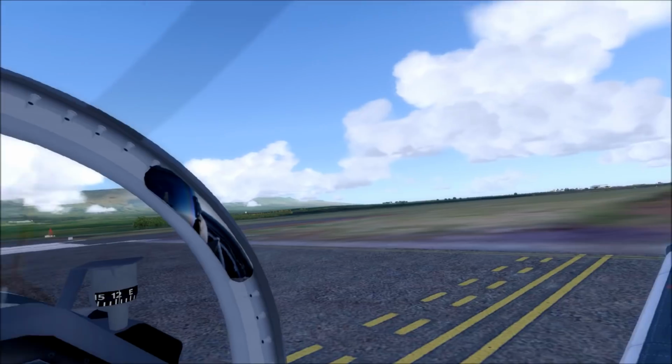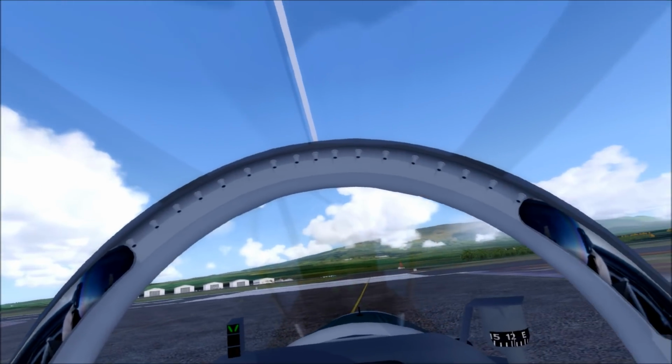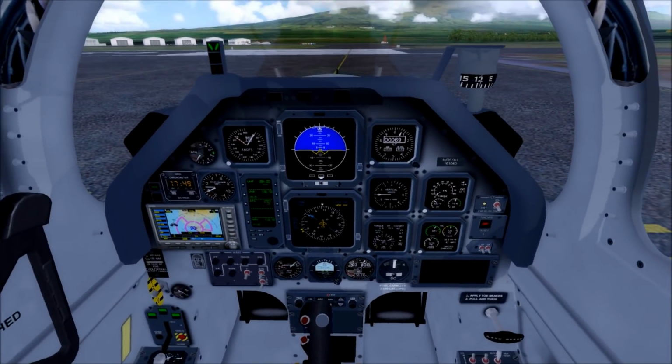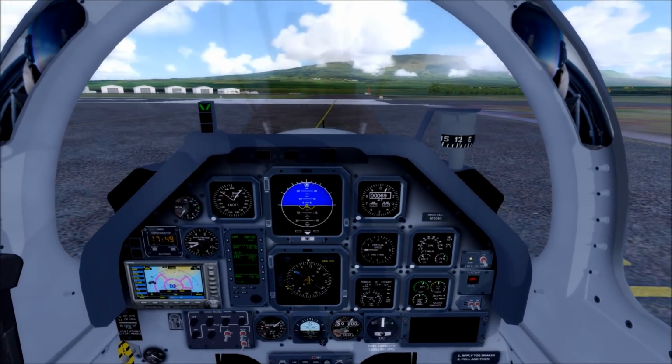Okay. So we're checking for traffic as usual. Hawaiian 536 cleared to land. Runway 2. Oh boy. Okay, so something's coming in. Runway 2. Hawaiian 536. Alright, no time like the present. We gotta get the heck out of here.